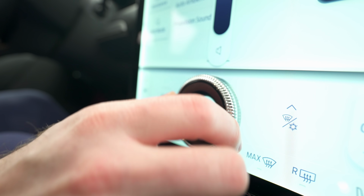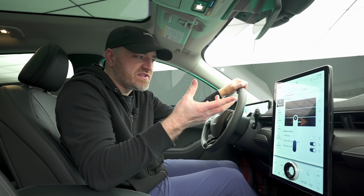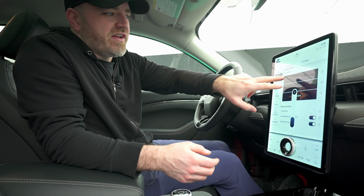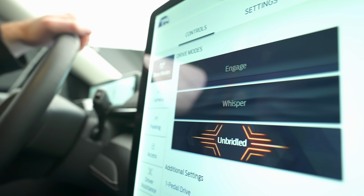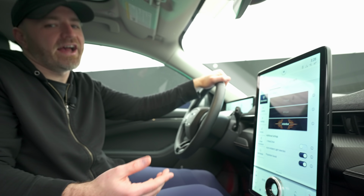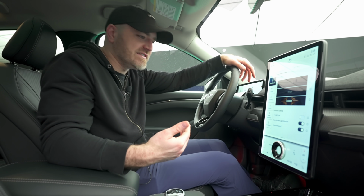Oh, I should talk about this real quick. You have various drive mode settings depending on how you feel like driving. You have engage, whisper, and unbridled. This is basically like your comfort mode, your normal mode, and your sport mode. Obviously, unbridled means you're gonna get the most performance, the most feedback, the fastest acceleration.